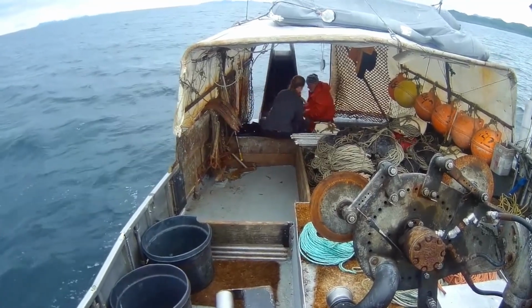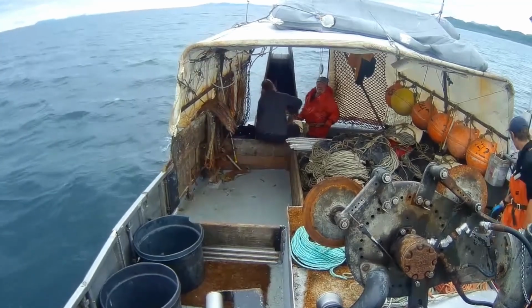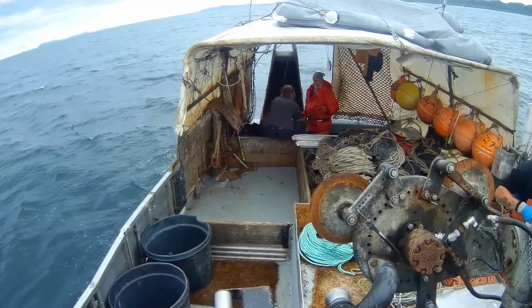This method is less invasive to the environment and has less impact on other marine life. In addition, some fishermen also apply traditional artisanal fishing techniques such as flounder fishing.